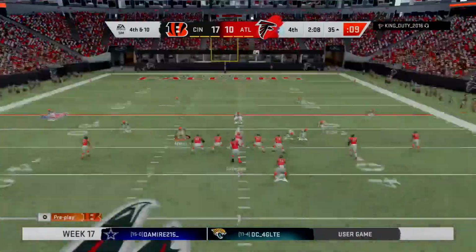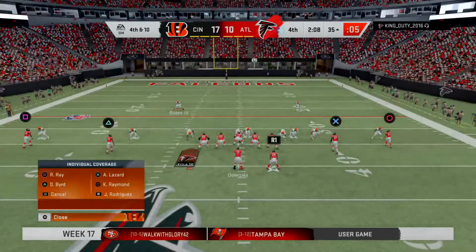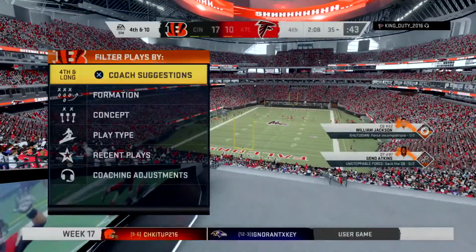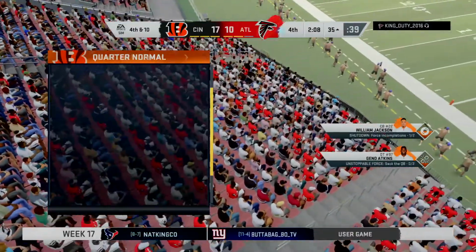The three straight incompletions, they don't care. That hasn't dissuaded them. They're going to go for it on fourth. Now the Falcons are going to use one of their timeouts. It's just their first. They'll be down to two remaining as we step aside here in the fourth quarter.